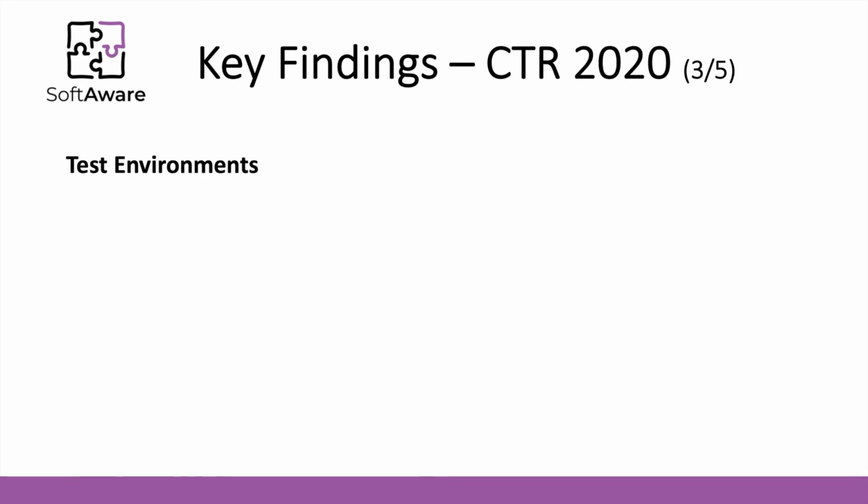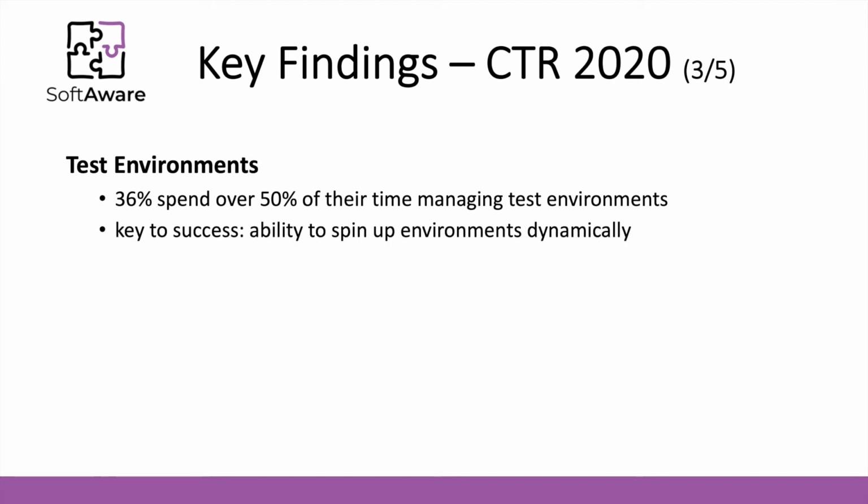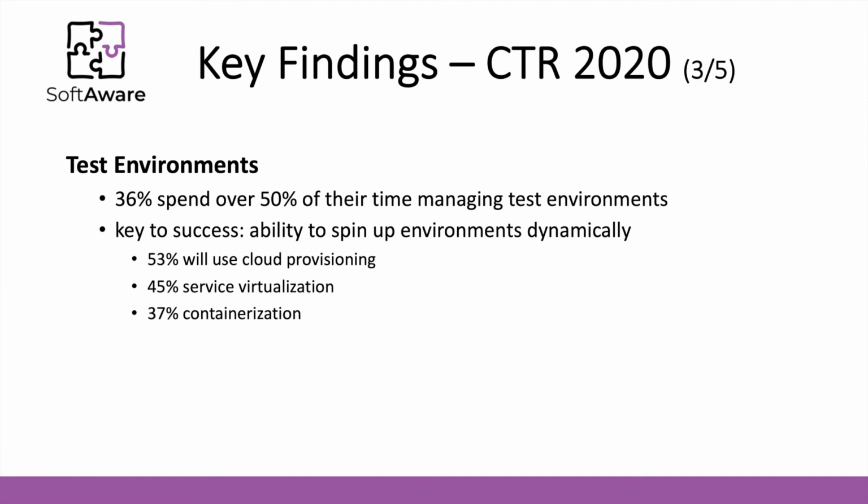The survey also reveals that the ability to spin up environments dynamically will be key, changing and combining individual components at will in line with need. To that effect, infrastructure as code practices, containerization, cloud provisioning, and even service virtualization will play a significant role. 36% already spend over 50% of their time managing test environments. This is quite a huge amount of time. So the key to success seems to be to master the ability to spin up test environments dynamically. 53% will use cloud provisioning, 45% will use service virtualization, 37% intend to use containerization, and 38% dynamic data from production.